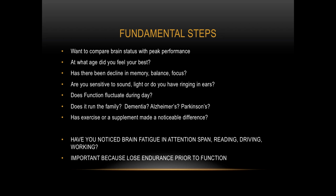Is it hereditary? Dementia, Alzheimer's, Parkinson's? Has exercise or a supplement made a noticeable difference, either positive and/or negative? Have you noticed brain fatigue in attention span, reading, driving, or working? It's important because we lose endurance prior to function.